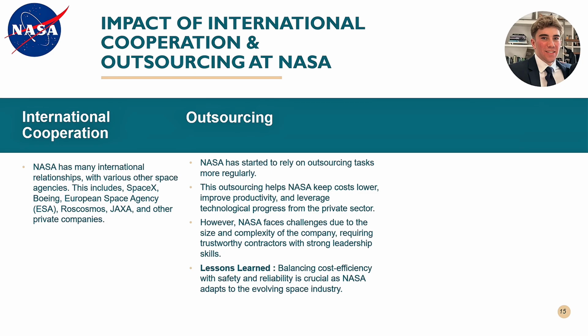As NASA continues to expand its missions and embrace further technological advancements that its affiliated companies are making, international cooperation and outsourcing will become even more important for NASA. NASA has many upcoming missions that they are looking into, such as the lunar constellation, Mars exploration, and deep space missions. If NASA wants to stay at the forefront of space exploration, it is critical that they strengthen their global partnerships and leverage the private sector.